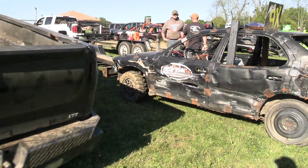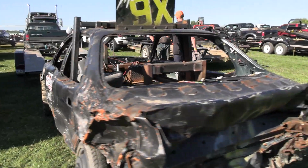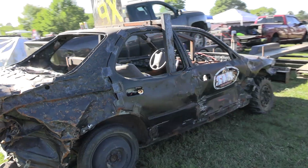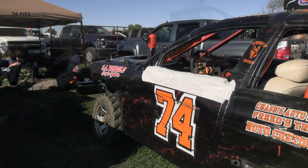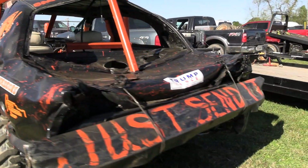Seen a few of these cars run before. I believe we may have seen this car run at one of the hardcore shows before.